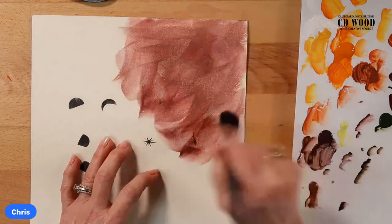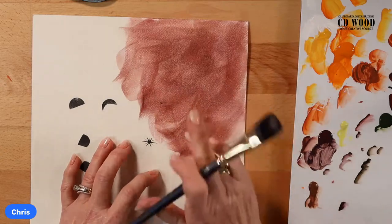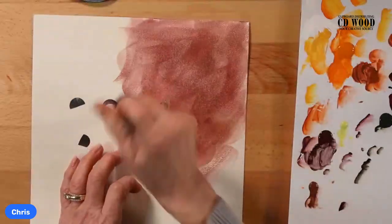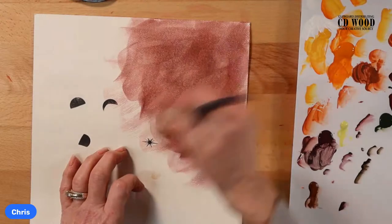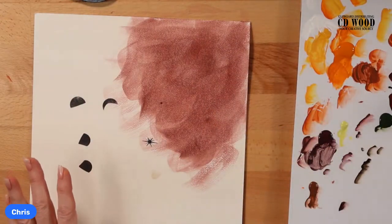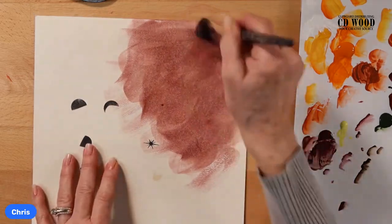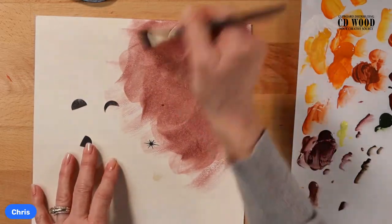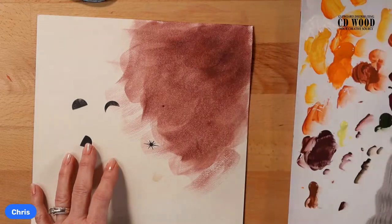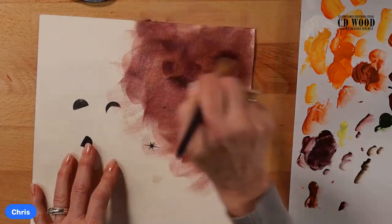Crisscross, back and forth, crisscross, quickly. That little thing of paint. Because I'm working with this paper, it's soaking in very quickly. I love the movement in the background. I can go back and add a different color, and kind of add a little more movement in there.